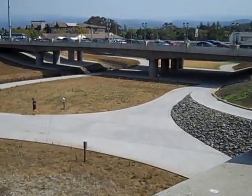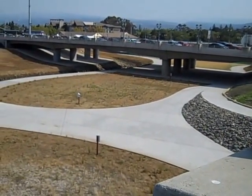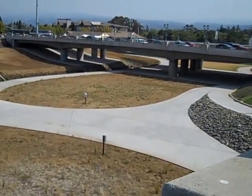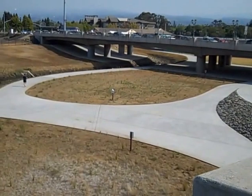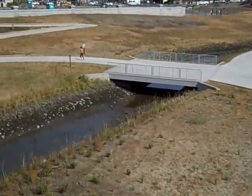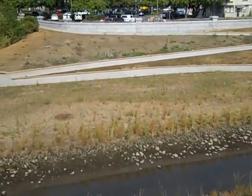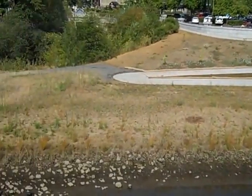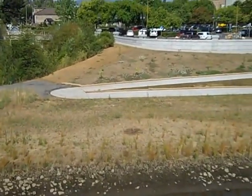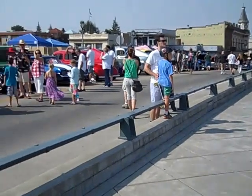I'm at the 2015 Downtown Napa Car Show. Usually have about 400 cars at this show. This is the recently completed Riverwalk bypass channel, actually as part of the Napa Flood Control District deal. This is where the overflow goes in case of flood. So we'll go over here and start on the row here.